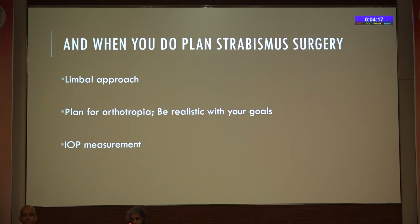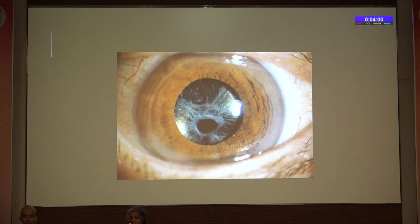Remember, very often these children have thicker corneas, so postoperative IOP measurements, steroid responders, some things to be kept in mind, that you have to know what the pachymetry is. And also be aware of other cosmetic issues that may coexist. And what do I mean by that?